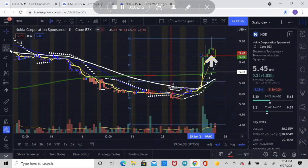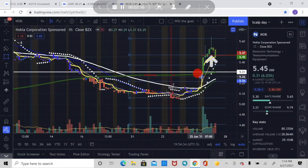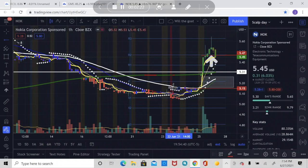But we also notice, if you've been following this, we are always noticing these gaps. So we have a gap down here at the bottom. So I think it can come down and fill this gap at about 515.